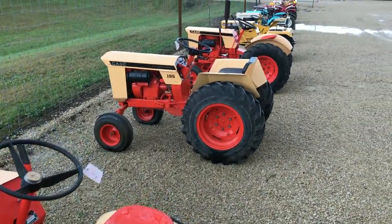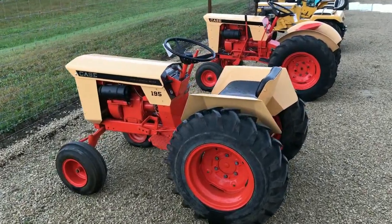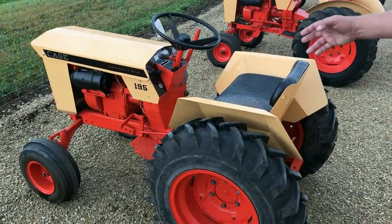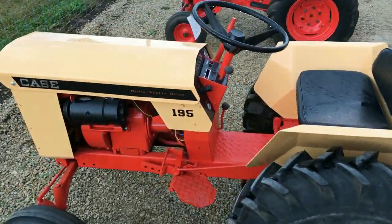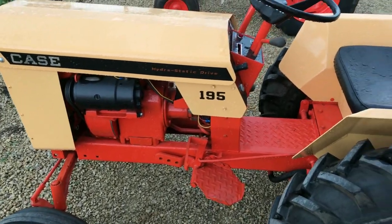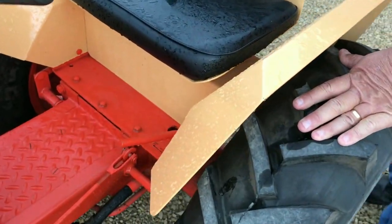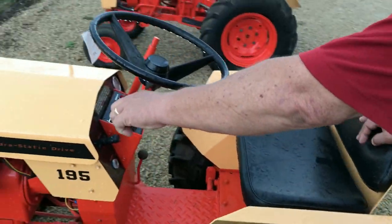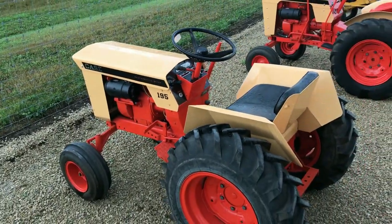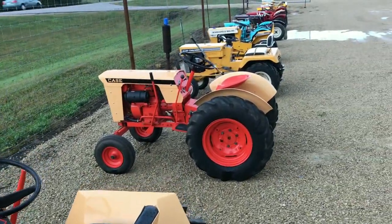Where'd the 195 come from? I think that's the one that came from Sioux Falls. Oh, that's Sioux Falls. Okay. Again, just a little bit bigger. These had a 12 horse. The other ones had 10s. Yep. The same principle of the drive. The high low is a lever down here, and then here's your forward reverse. Classic lawn and garden, right there, folks. Yep. Case 195. And the last Case here, what model is this again?